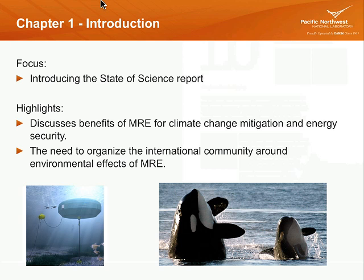And then there's a strong message in this chapter about the need to organize the international community around these environmental effects, that the time has not come in this industry for head-to-head competition, but rather for cooperation and collaboration.